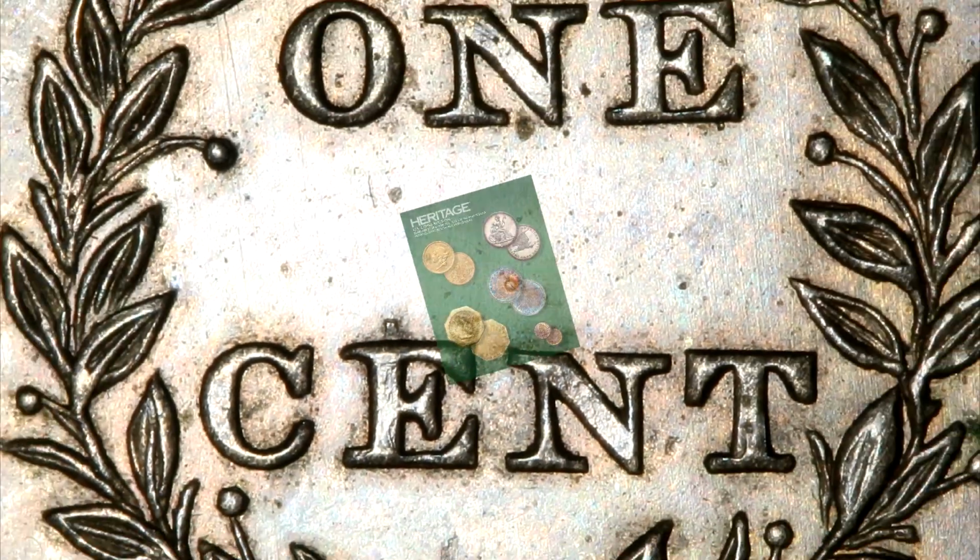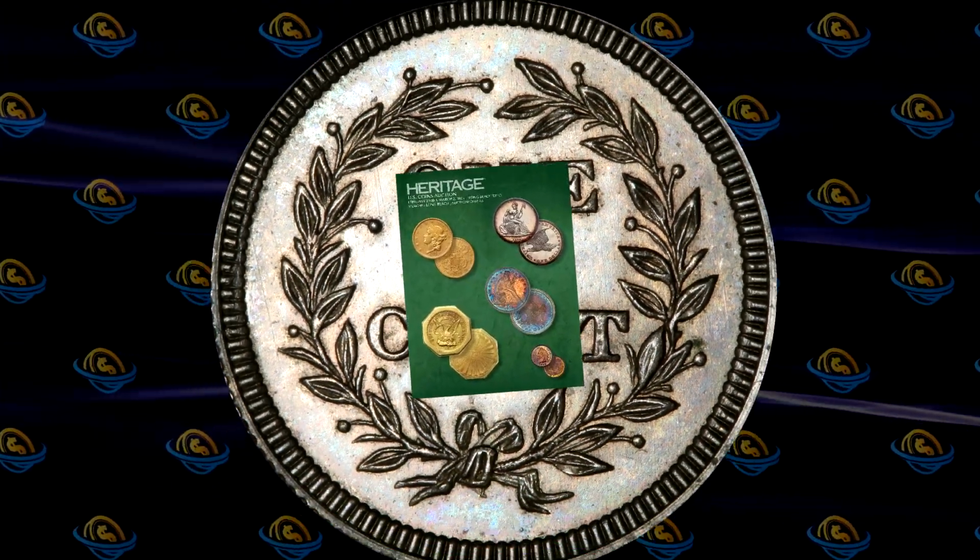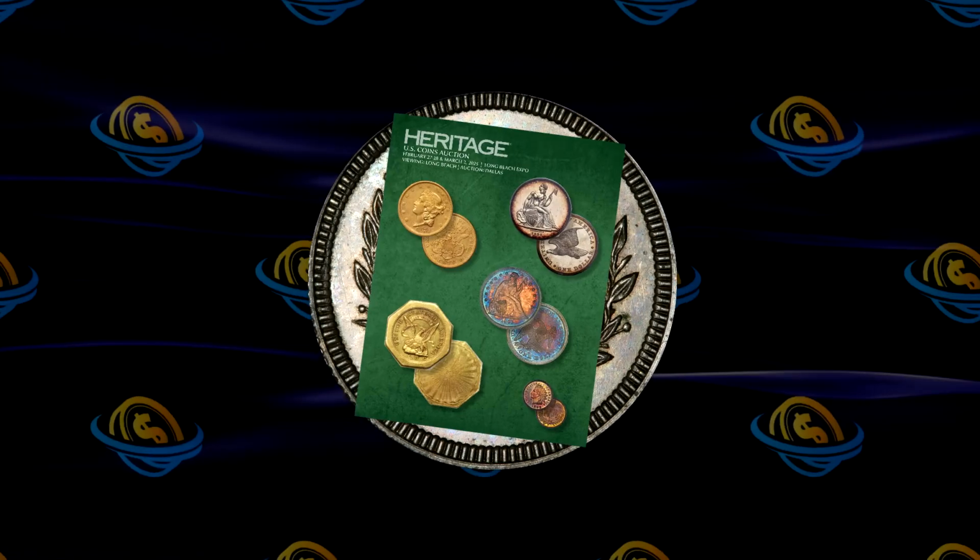Here are some interesting variety coins that were featured at the Long Beach US Coins signature auction.